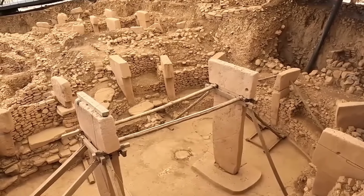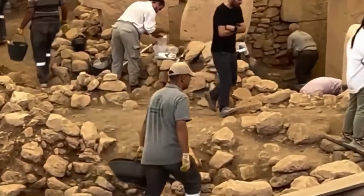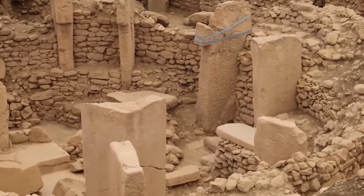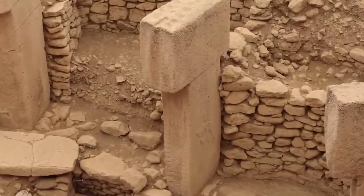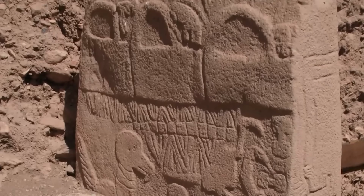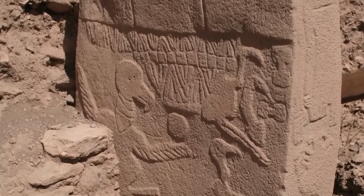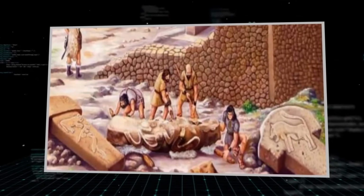This is extremely thin. When the computer compared these marks to known stone tools, it could not find a match. Stone tools usually leave rough, jagged edges. These cuts were smooth and clean. The data suggests that whoever built the pillars had a way to cut through solid limestone as if it were soft wood. There is no evidence of metal tools at the site. No bronze, no iron, nothing.